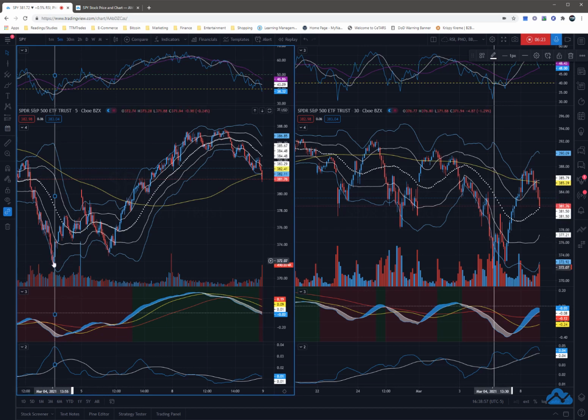But we get this W formation where the price action is in a strong downtrend, it breaks out of that downtrend, gets above that bottom one standard deviation. And typically, we look to see it test the top one standard deviation in the middle Bollinger Band, and we look for another sell-off to finish the W pattern, and then another breakout to the upside where it breaks that last line of resistance right here.